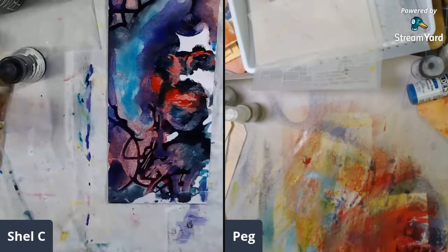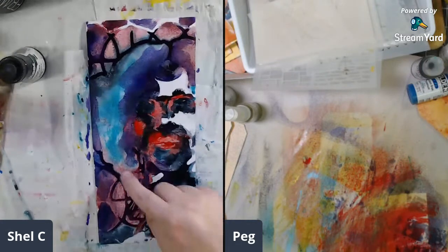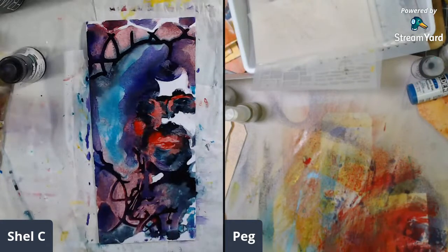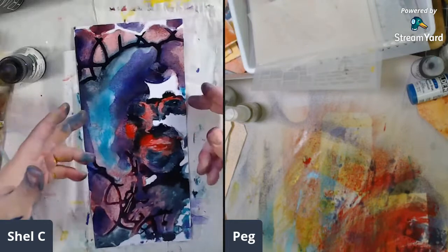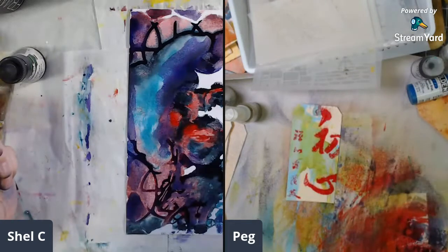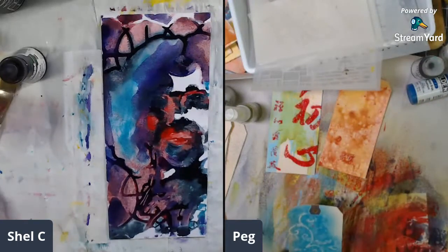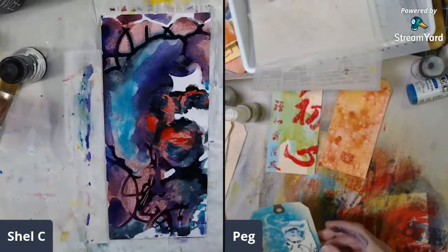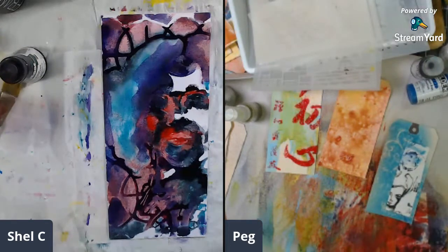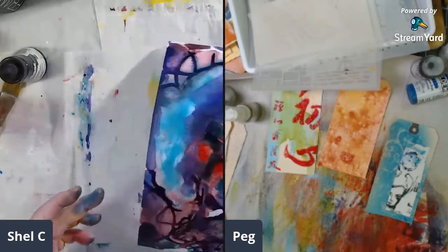Well, that's ugly. I'll have to fix that later. This part is interesting, but the face turned out absolutely horrible because the ink went underneath. I can fix it though. It just needs to dry. Dry, dry, dry. My water's getting very, very dirty. Everything is getting very dirty. The hands are filthy. So I'll let that dry.